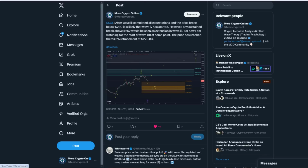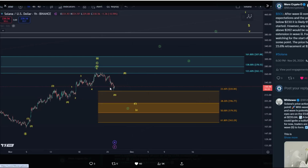After so the idea was, I don't want to read it out, but for now I'm watching for the start of wave B at some point. The price has reached the 23.6 retracement at 220. So you can see that this was pretty much exactly the low. The price reacted and we probably started that B wave, right?